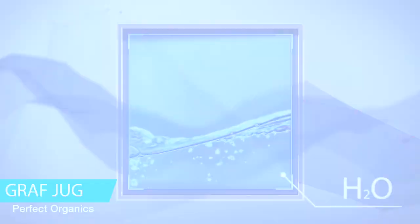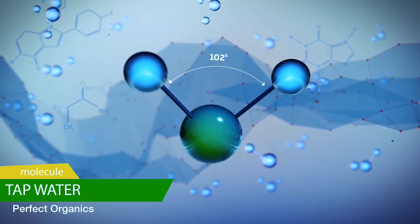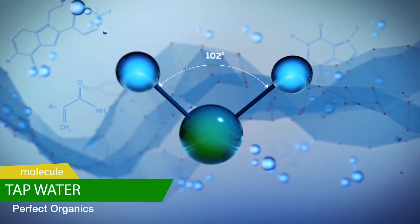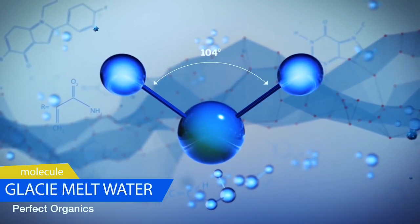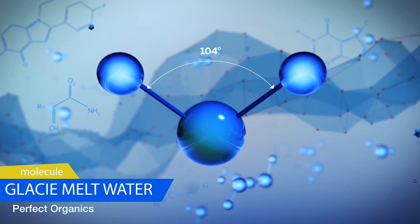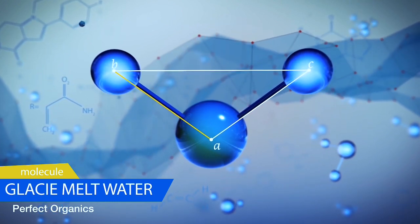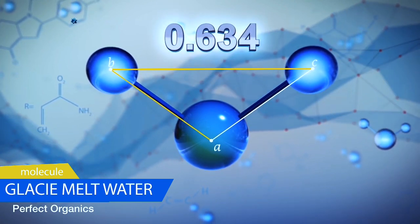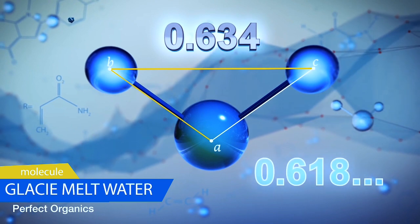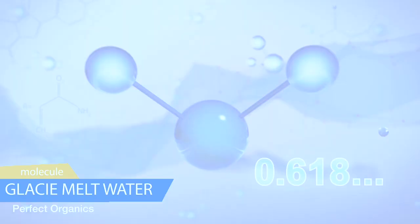The structure of a water molecule in tap water is such that the angle in the triangle formed by the hydrogen and oxygen atoms equals 102 degrees. The ideal water is considered glacier meltwater, the angle of which is 104 degrees. In such a triangle, the ratio of side AB of the triangle to its base, BC, equals 0.634, which brings it closer to the desirable proportion expressed by the number 0.618.